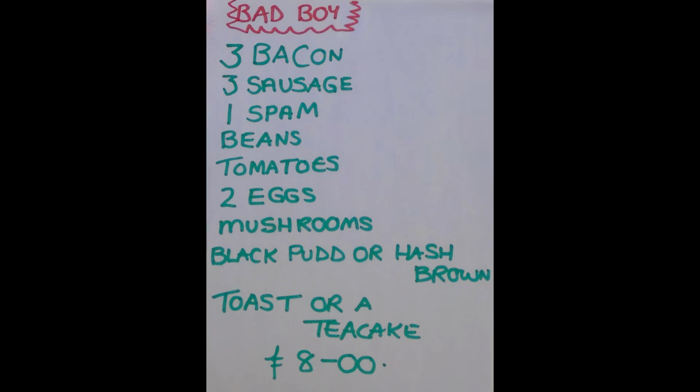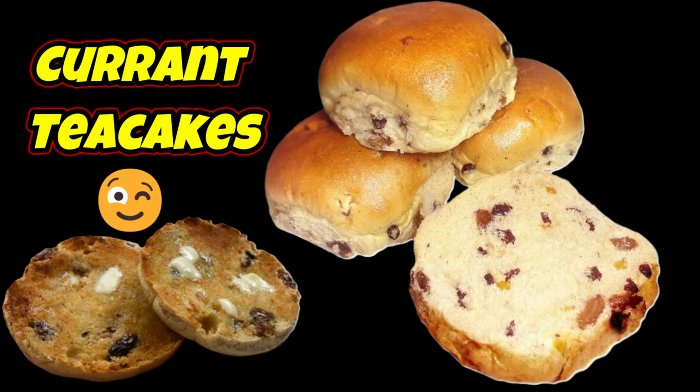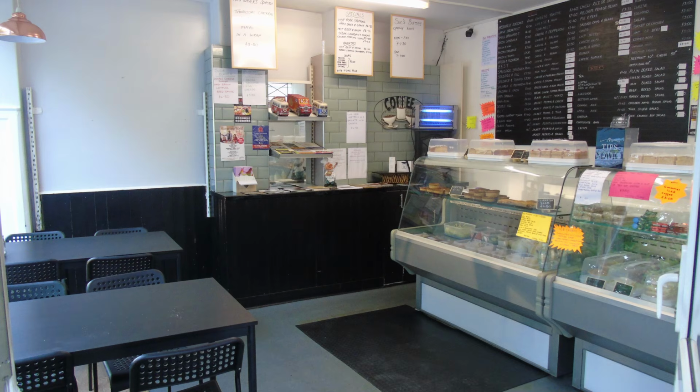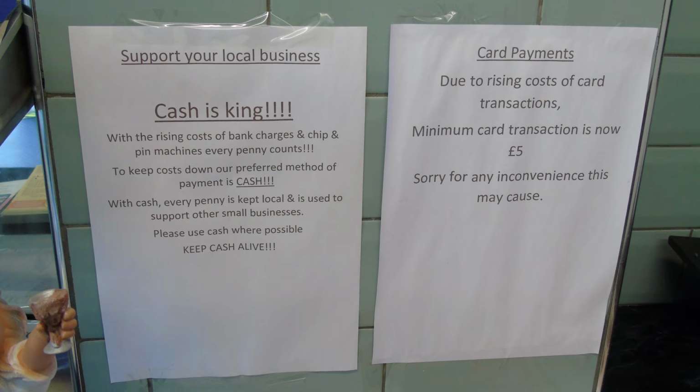This includes 3 bacon, 3 sausage, spam, beans, tomatoes, 2 eggs, mushrooms and a choice between black pudding or hash brown, plus toast or a tea cake. And by tea cake, I mean a proper Yorkshire one, not that nonsense with fruit in it. In the end, I went for the toast and added on the hash brown and fried bread for an extra 50p each. Drinks are extra, with tea at £1 and coffee at £1.20. So thankfully I didn't have to wait too long for Sue to knock up this bad boy and bring it out. So let's tuck in.